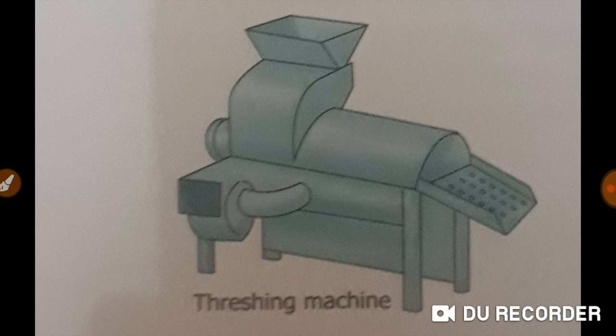Now what does threshing mean? After the crop is cut, grains are separated by threshing. You might have seen on television, or if you have been to rural areas, you might have witnessed this. Once crops are cut, they separate the grains by threshing. They thresh the plants on a big stone, or they make cattle walk over the crop. Once cattle walk over the crop, the grains are separated. Or if they thresh it on big stones, grains also get automatically separated.